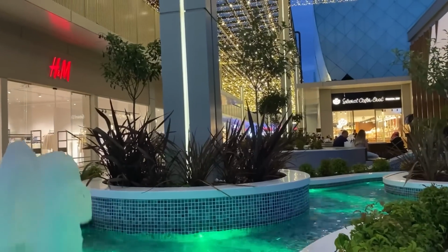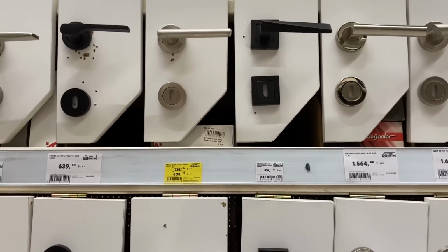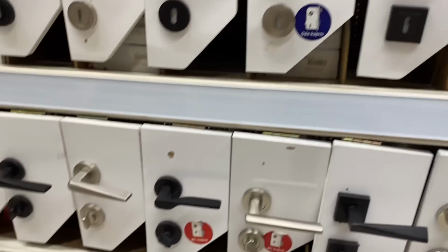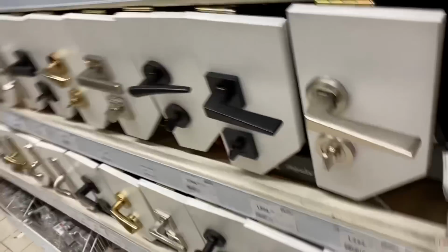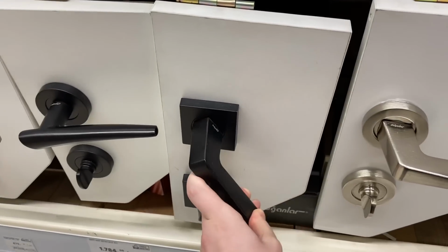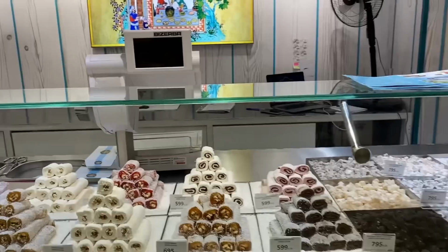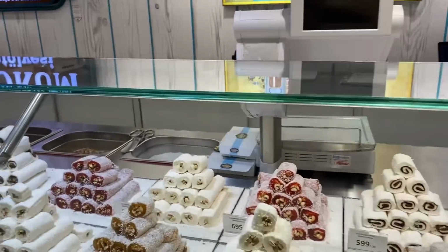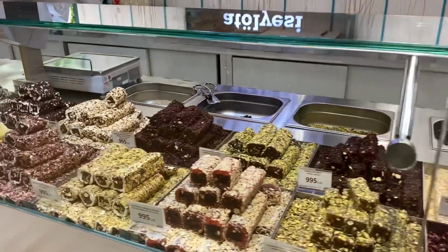And that's the mall where it was. You can buy and try different door handles. Like, you can actually do that and see how it feels. That's cool. And as usual, in the mall they had a huge variety of Turkish delight.